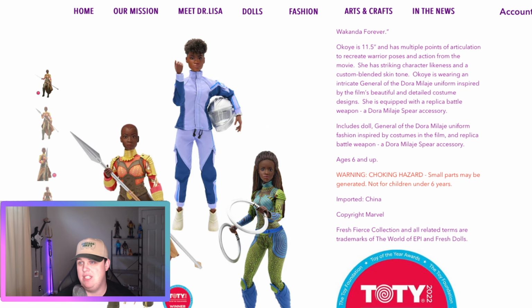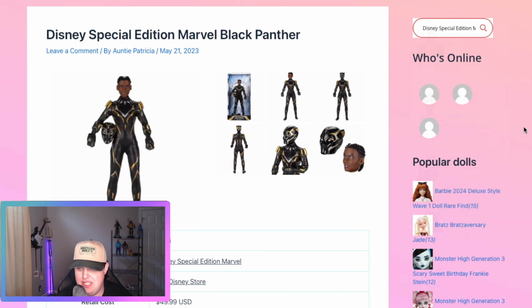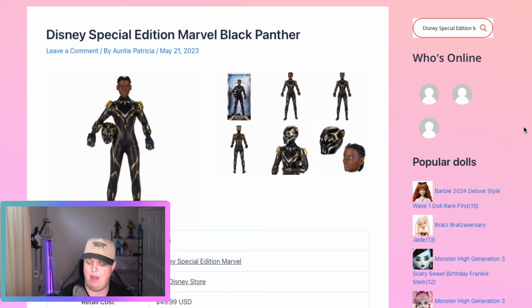Then there was this special edition Shuri as Black Panther. I never saw this. Not once did I ever see this figure. It's not even on the checklist right here in front of me that I have pulled up on my iPad. It's not on the checklist. I don't know where in God's green earth this figure is supposed to turn up or how I'm supposed to find it, but it's not on the checklist. And this is Shuri as Black Panther. And this looks to be interchangeable heads.